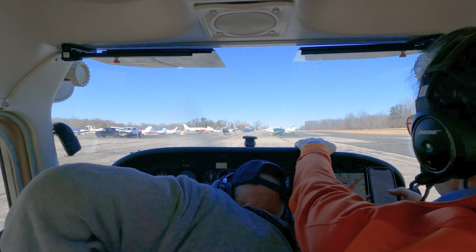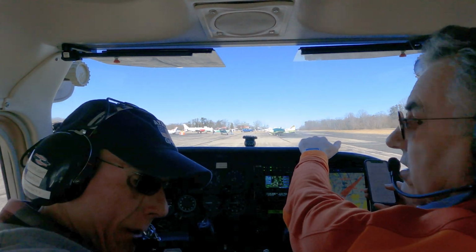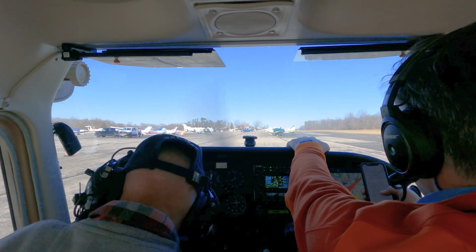Yeah, it's usually better to be a little bit underdressed in this plane because we do have heat. If it gets really cold out here sometimes, so just be really careful with these wires. I was very careful. It's the one up top that's the problem.